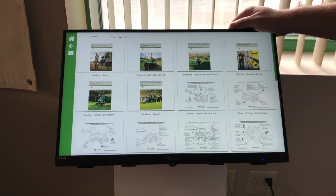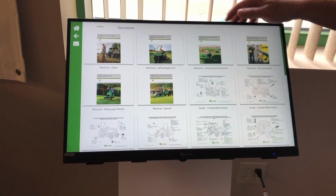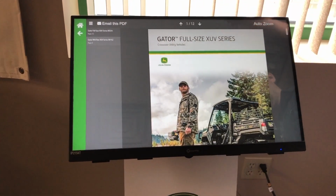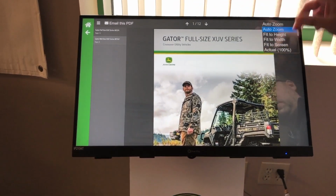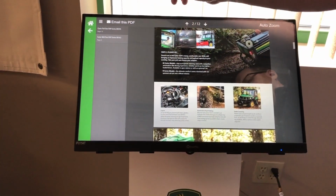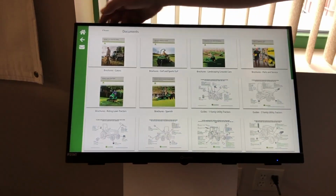Literature, new thing John Deere did is start putting literature on here. So we've all seen them where we've had the literature kind of scattered throughout, but right here you can actually get it, scroll through it, and you could email that, basically that PDF to yourself. Look at it at home in your leisure.